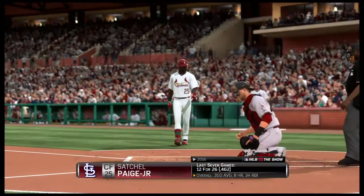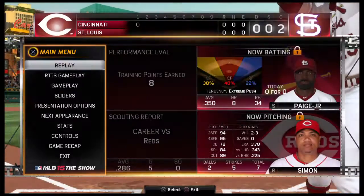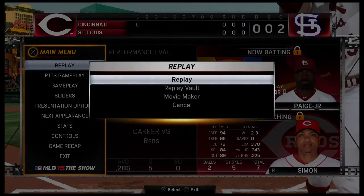Robert Page will stand in for the first time now, and boy, look at these numbers the last seven games. He's as hot as anyone in baseball.